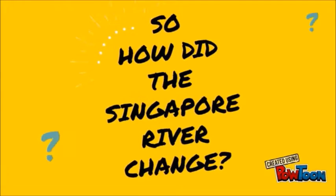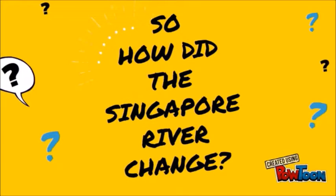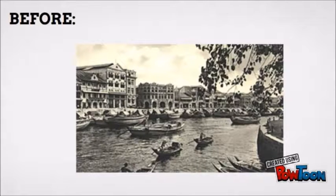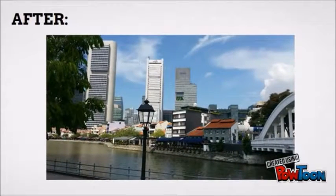The big question now is, how did the Singapore River change? Singapore has changed from a trading hub to an iconic tourist destination as the river and its features modernized. Currently, Singapore River is part of Marina Reservoir after damming the river at its outlet to the sea to create a reservoir of fresh water. After major land reclamation, Singapore River now empties into the Marina Bay.